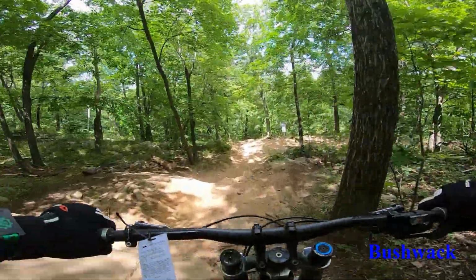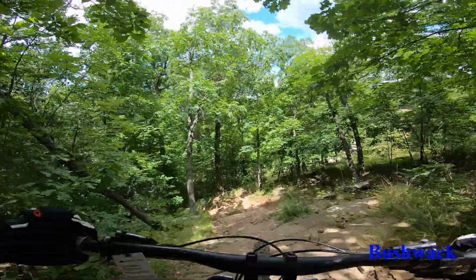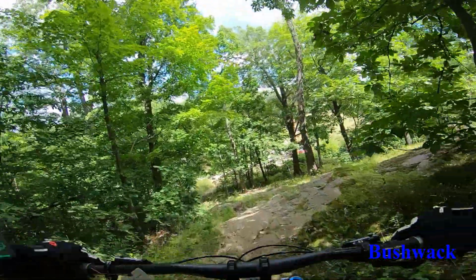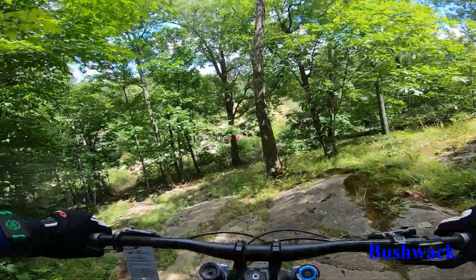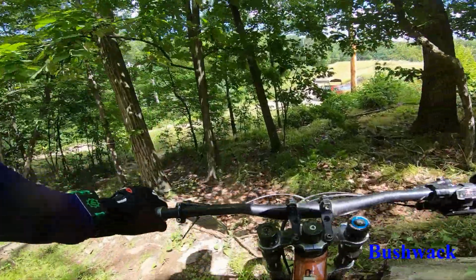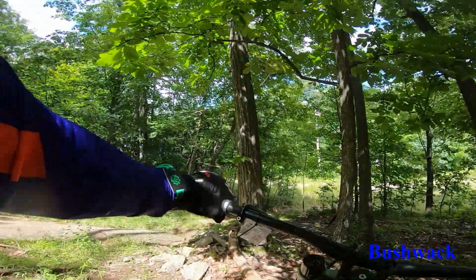On my run at Bushwack, I was trying to take the worst line possible to really test the full suspension bike. I would never ride down this way on my hardtail, and Joe was shocked following me. He's like, what the hell is this? No idea. I didn't even know if I was even on a part I was supposed to ride down towards the end.